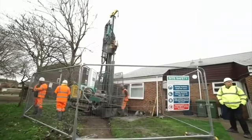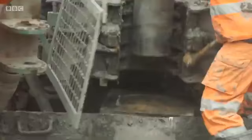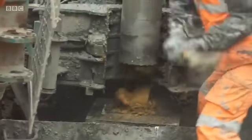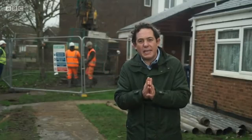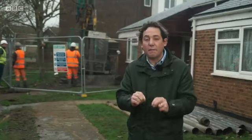But it's projects like this one in Oxford which may prove the unlikely front line in the battle against climate change. When you think of a huge issue like climate change, you might think of international summits, Extinction Rebellion protests, offshore wind turbines. But the truth is that if we're going to get to net zero, the way we heat our homes is one of the toughest nuts to crack. This is an industrial revolution that will be coming right to our front doors.